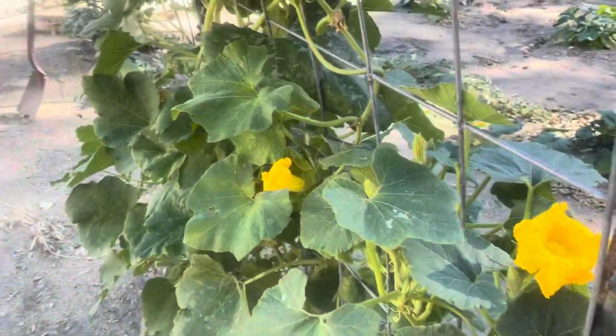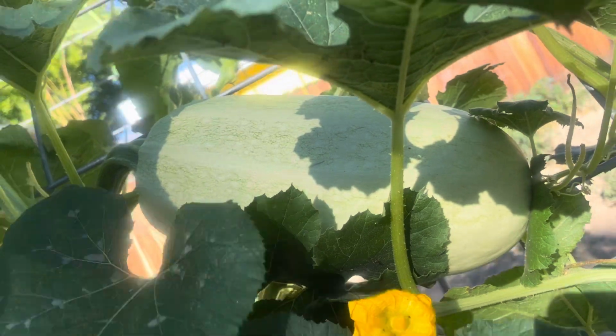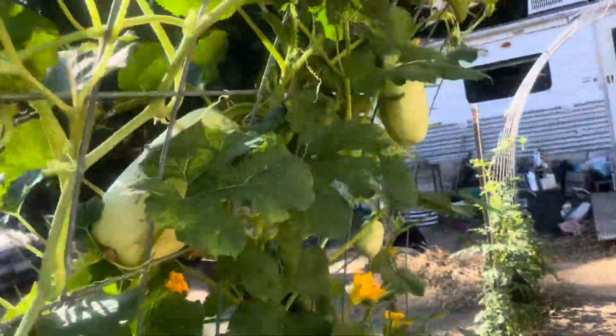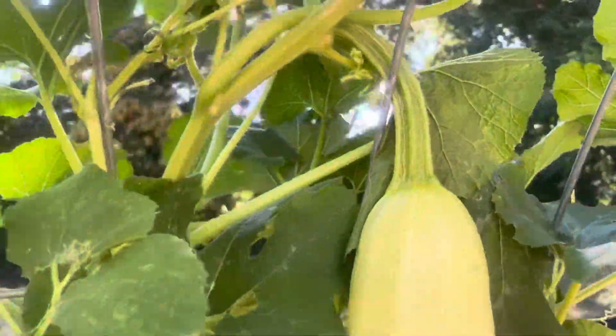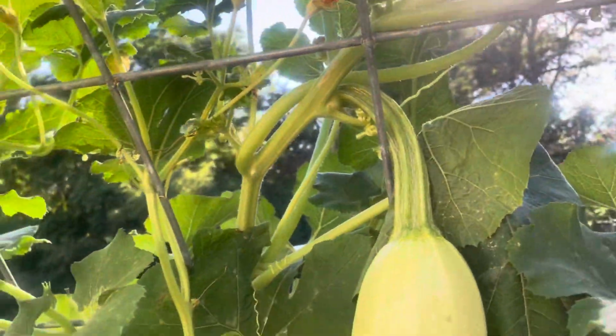Let's see. So butternut's getting bigger and bigger, or butterscotch, whatever that one is. Hey, little bee. Oh, yeah, there's another spaghetti squash that's getting pretty big there that I really need to trellis onto something. And then this other one here. This guy's really prolific. It's really cool. There's a dead little one that didn't get fertilized there, so we'll take him off so he doesn't waste any energy.